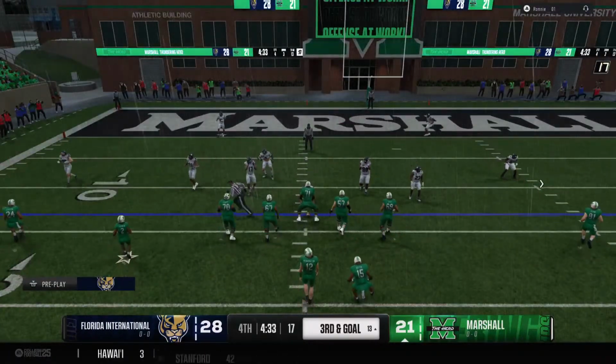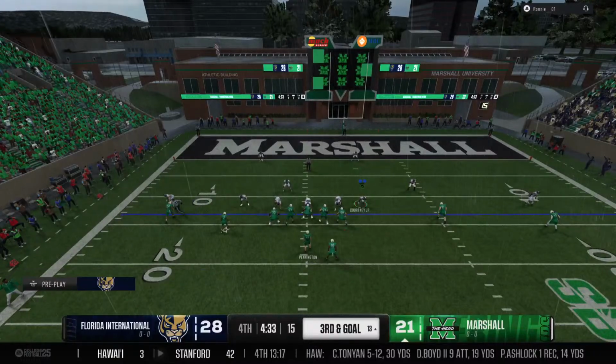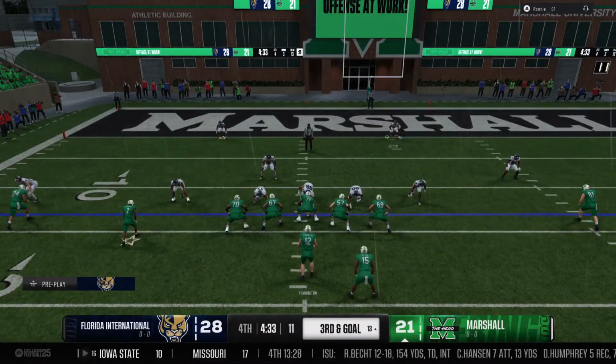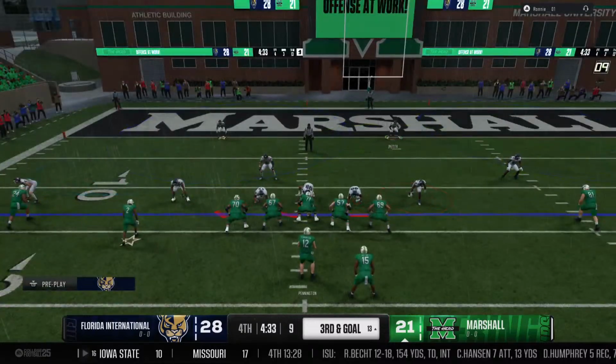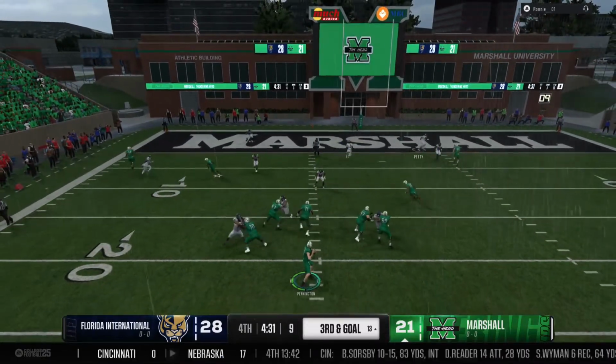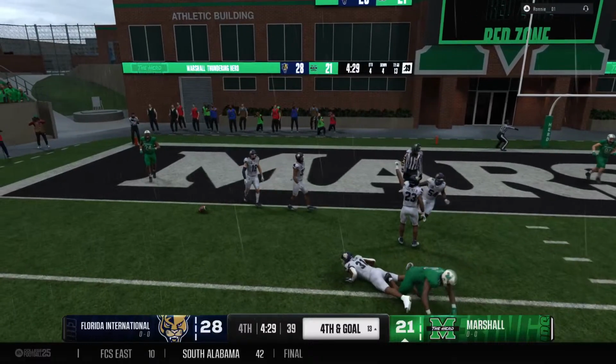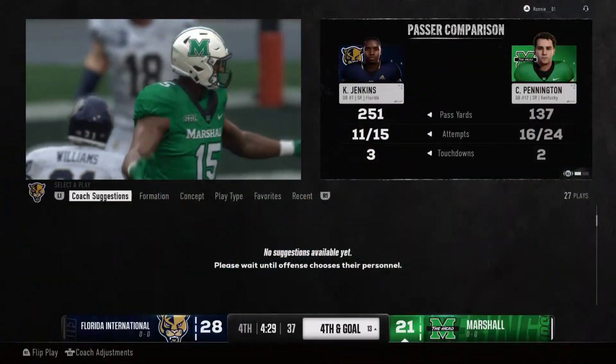The defense trying to make a stand on 3rd and goal. Quarterback changing the plays at the line. On 3rd and long, he'll need to push it downfield. And the incomplete pass will bring up 4th down.